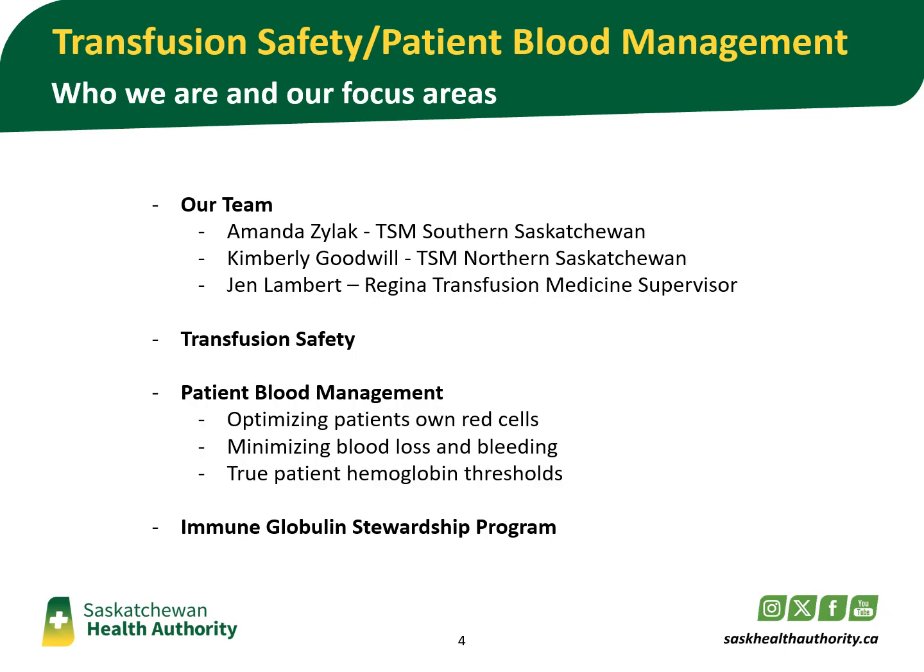Patient blood management is a very big push coming in the transfusions world. It's an evidence-based multidisciplinary approach to optimizing patient care to those who might need a blood transfusion. It focuses on improving patient outcomes by optimizing their own red cells, such as treating anemia before surgery, minimizing blood loss and bleeding through surgical, anesthetic, and laboratory best practices, and by only transfusing when required based on patients' true hemoglobin thresholds. The goal of PBM is to ensure that patients receive the right care at the right time with the least exposure to donor blood, thereby improving safety, conserving resources, and reducing costs.